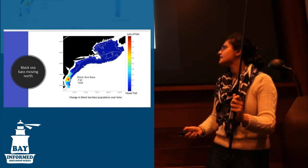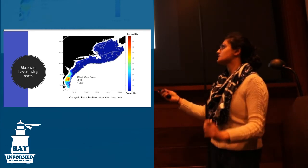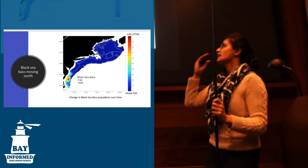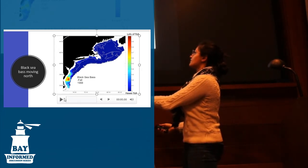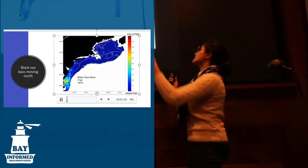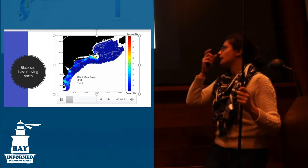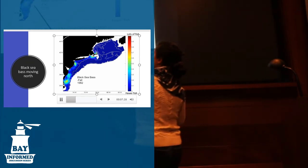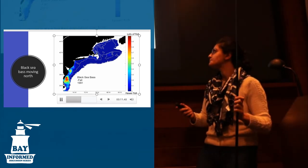And this is just a graphic showing, from 1968 through 2014, how the distribution of black sea bass has changed. So the blue color is few fish, zero. Red is lots of fish. So we can see over time how they've started out down here, and now a lot of their center of biomass has moved northward.